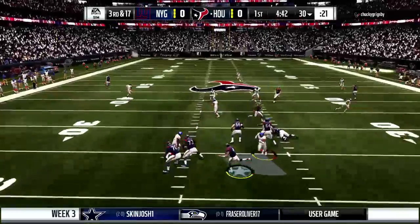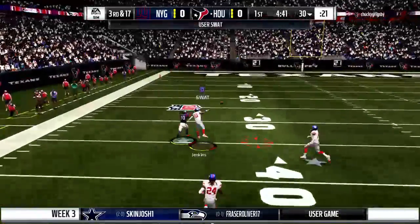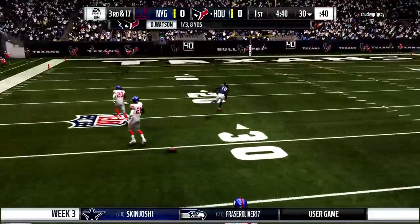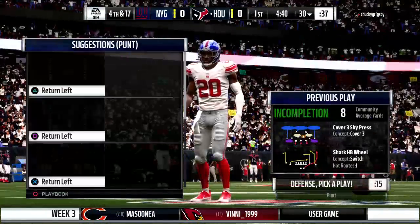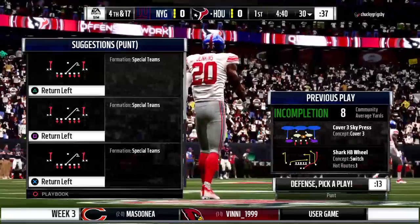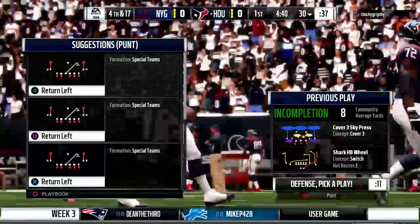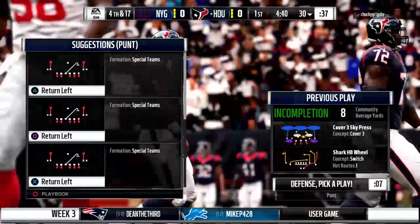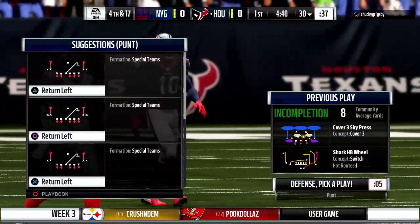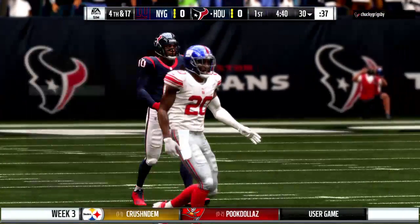Third and long, it's Watson. He's going to loft one deep left side here, and it's knocked away and incomplete. Janoris Jenkins with good coverage that time as he was able to get in there and knock it away. Certainly looked like they were getting ready to convert there on third down, but what an effort to get his hand on that one, knock it away, and brings up a fourth down decision.